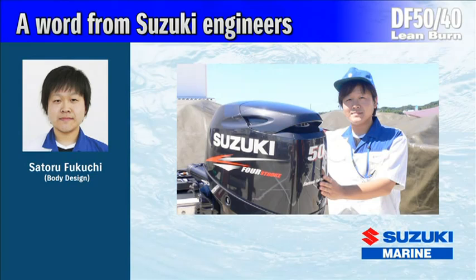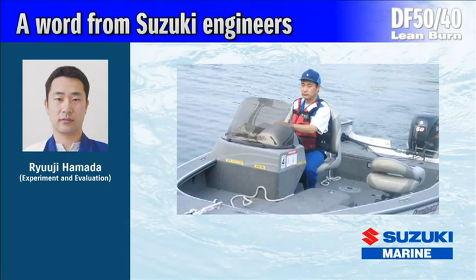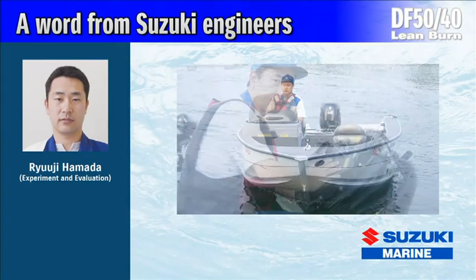Ryuji Hamada, experiment and evaluation. Larger engine displacements are usually disadvantageous in fuel costs, but by bringing lean burn to the new DF50 and 40, we were able to increase engine displacement while providing fuel economy better than their predecessors.